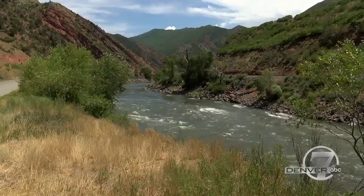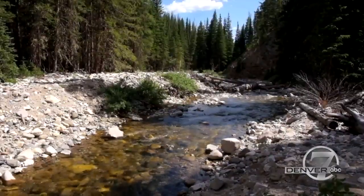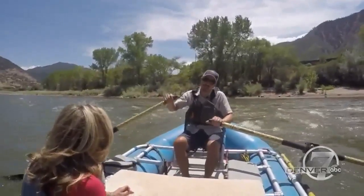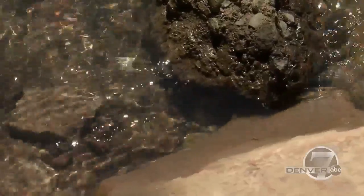Scott says because Colorado is at the headwaters of the river, we don't always see the same stresses in the river that those living downstream in Utah, Arizona, and California see. So if the sort of trends continue as they are, we're going to find ourselves in a situation where there's not enough water to go around.